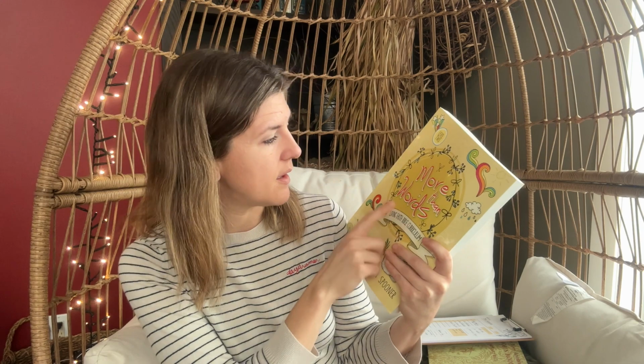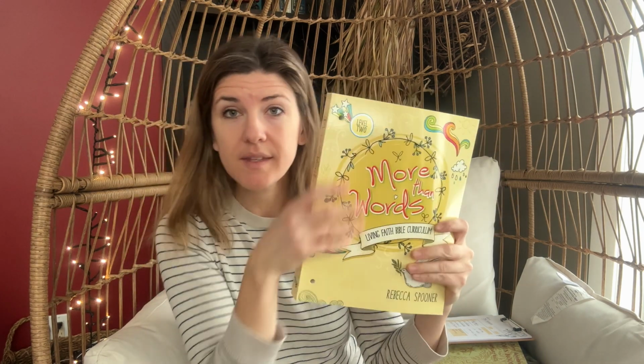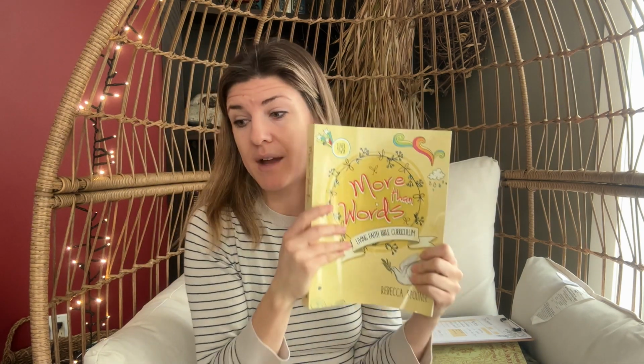So I did get the More Than Words level 2. So this is brand new, and I'd like to go through that with my kids. I think we're going to do it as a group, even though my youngest is little and could have done the blue book. I think we're still going to try to do this one all together.